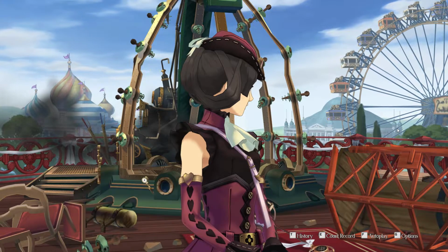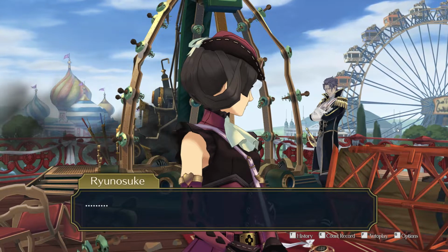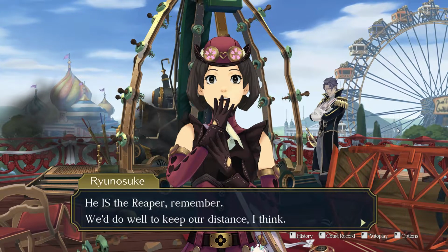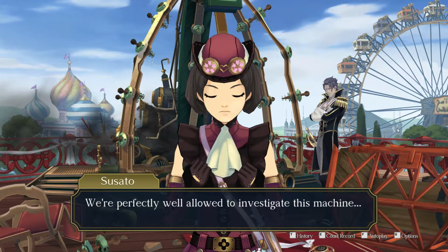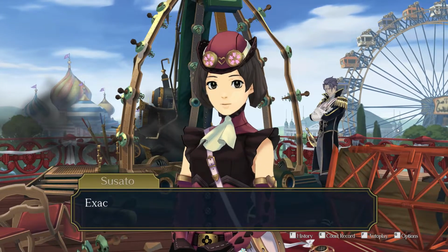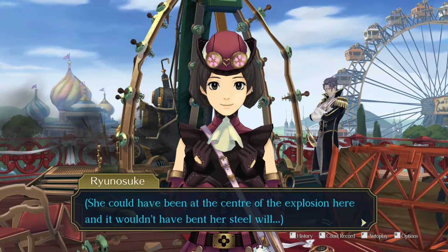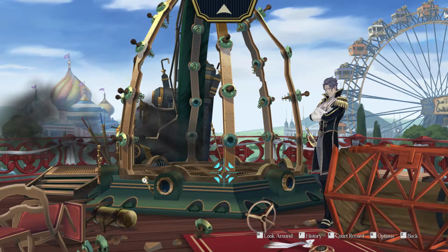Oh, look, is that... Lord Van Zeeks? So, I think we're more or less done here, aren't we? Shall we, Miss Asato? Already? He is the Reaper, remember? We'd do well to keep our distance, I think. But we have permission to be here, from the top. We're perfectly well allowed to investigate this machine, as long as we don't touch anything. From the top? You mean Lord Strongheart? Exactly. So we can stay here and stare at this wreckage for as long as we like. She could have been at the center of the explosion here, and it wouldn't have bent her steel will. Okay. Can we look at the machine?